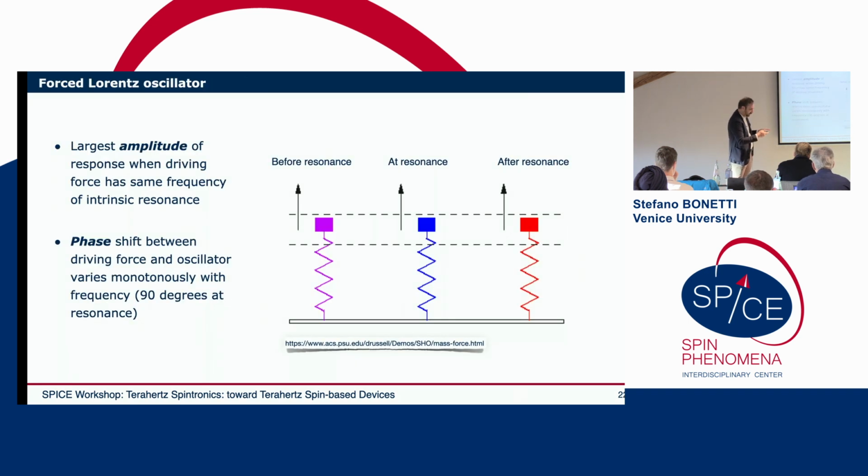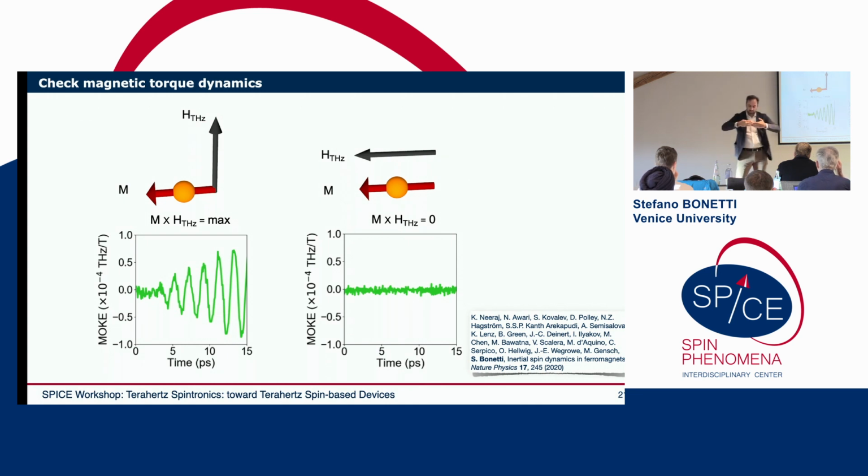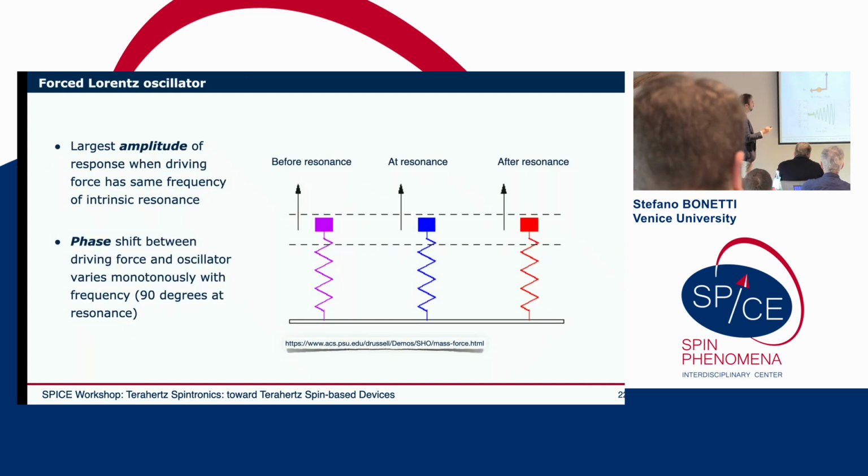Let me see if I have the slide, no, I don't have it. But the way we did it was, we had the magnetization in plane, the terahertz in plane in the other direction, and then what we measure is the polar MOKE, the excursion out of plane of the magnetization. So you have these three torque vectors in this way.